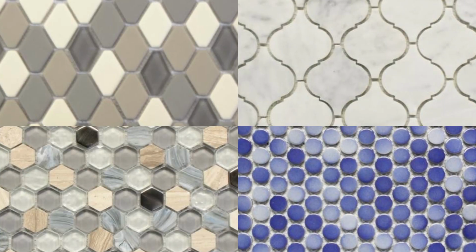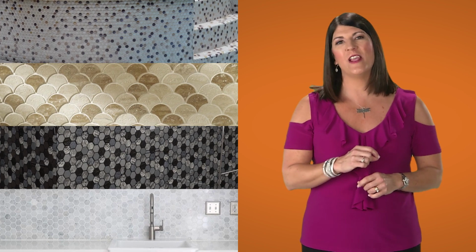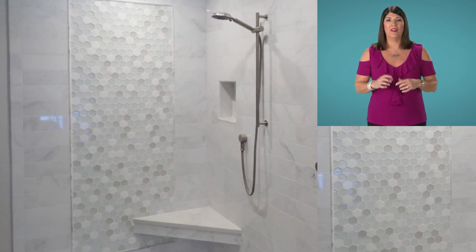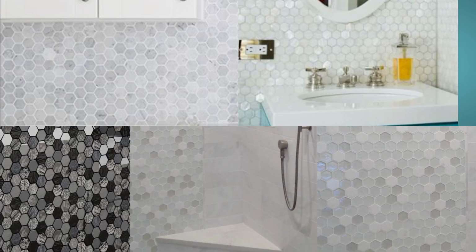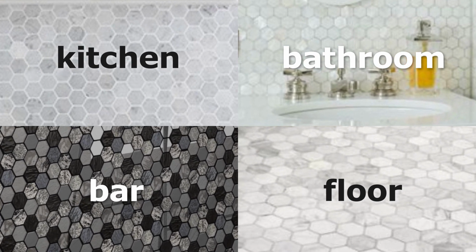Today, I want to talk all about the fun shapes that are available in mosaics. Traditional squares and rectangles are still popular, but unique shapes are becoming more common. The tiles in this shower are all soft white, but the hexagon feature wall adds style and breaks up the monotony. Hexagons look great in many rooms and in both contemporary and traditional design styles.